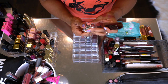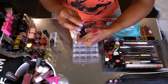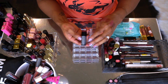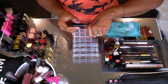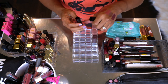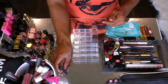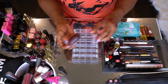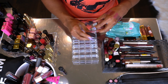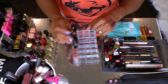This is Crazy for Coffee. Definitely keeping that. This is also, I believe, Maybelline. Yeah, Maybelline. Violet Ray by NYX. I feel like that has a shimmer to it, and I don't know if I like it. Maybe. This is Touch of Spice, keeping. This is Maple Kiss and Untainted Spice. I'm keeping all of those. I'm gonna get rid of this.